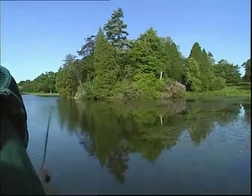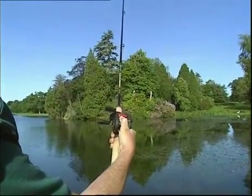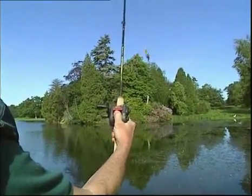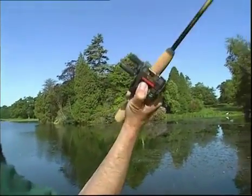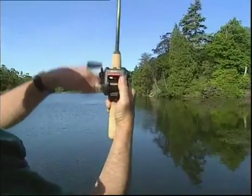Now, this particular reel has got a touch and trip bar. The heel of my thumb trips it, puts it into free spool. The thumb holds it tightly while I cast, and I break it as it hits the surface. There we are.